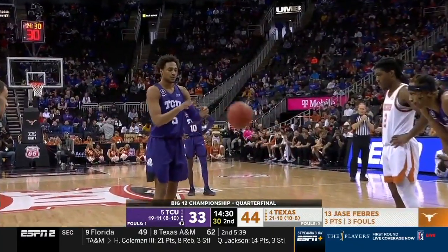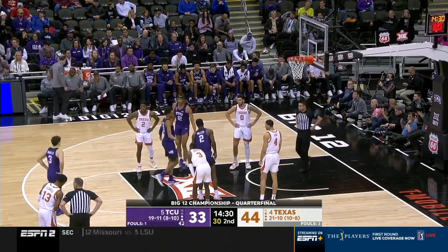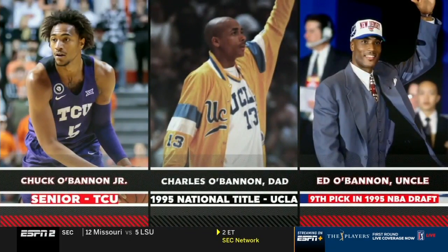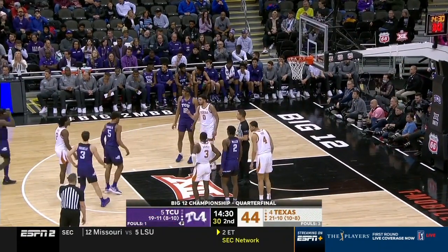Well, Chuck O'Bannon with 2 points in the first half steps to the line to shoot 3 free throws. The transfer from USC, and if you know the name O'Bannon, Chris Patola, as you do, you know there is basketball in his DNA. Yeah, there sure is. 2 legends right now, right there in their time at UCLA.